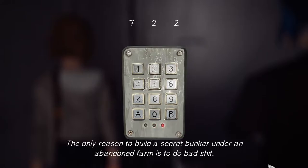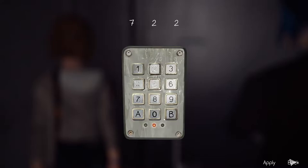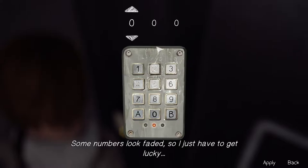Do it, Max. Wrong code. Wait. Wait. Two. Just mirror some of the numbers, they're a little more scratched than others. Two, three, five. Two, three. Oops, bad code. Okay, so it's locked. Some numbers look faded, so I just have to get lucky.